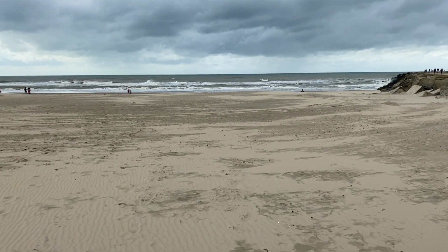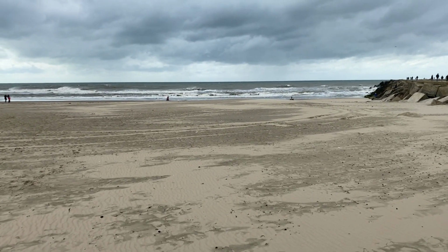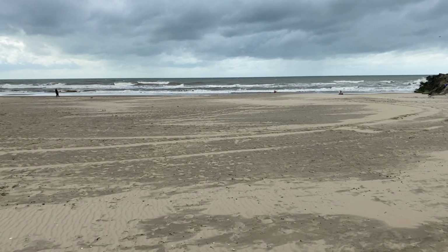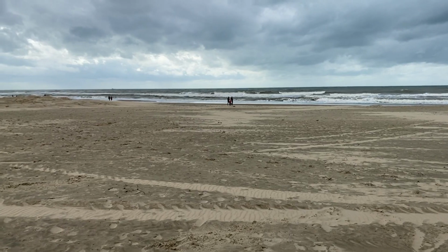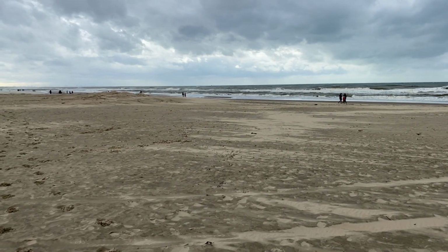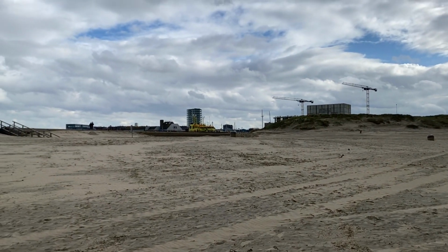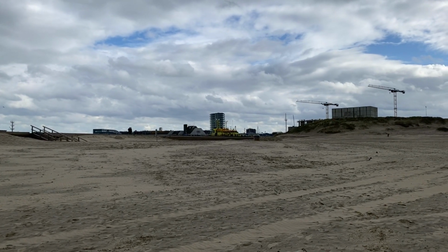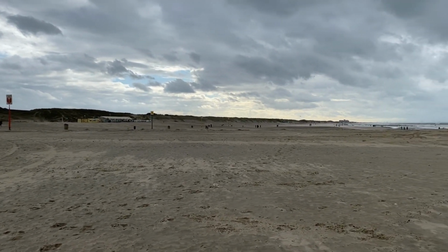The southern beach of Scheveningen is the one that is most easily accessed from the harbor, the Hague harbor. It's another fantastic beach, not as impressive as the one in IJmuiden, but still a very impressive beach. They are doing some heavy construction work, building what looks like a new part of the town here close to the water. So I guess that will be fantastic apartments.